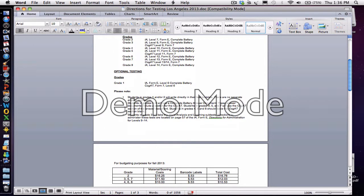A couple important notes: students in grades 1 and/or 2 will write directly in their test booklets. There are no separate answer documents for these students. Students in grades 3 through 8 will use the complete battery answer document. There will be a section for COGAT on this answer document. Grade levels such as 4th, 6th, and 8th who do not take the COGAT will just leave that section blank.